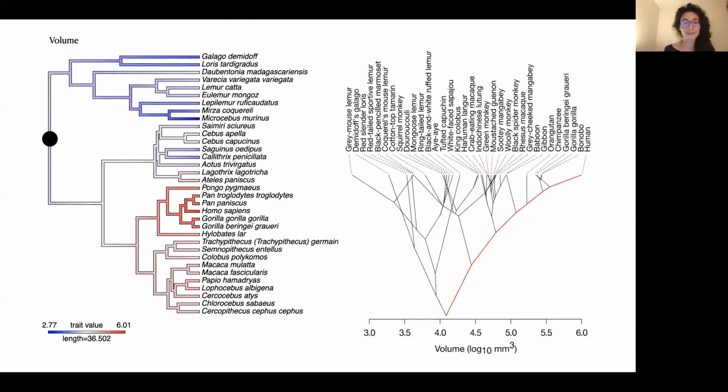And what we found very interesting, for example, is brain volume. Starting from the common ancestor of all primates about 74 million years ago, in some branches of the phylogenetic tree, there have only been decreases of brain volume, as here, for example, in the branches leading to the galago or the loris. And in other branches, as for example the one leading to the human, there have only been increases in brain volume. And in other branches, as for example leading to the tufted capuchin, there has been a mix of increases and decreases of brain volume.